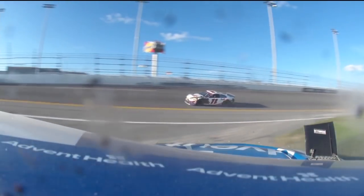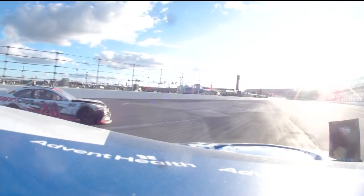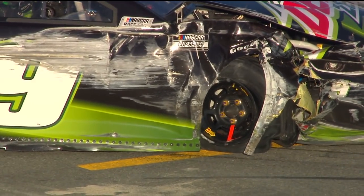Pretty wild there. You could tell Kyle Larson knew exactly what Chase Elliott was going to do. He knew he was going to try to go to the inside, and he tried to anticipate that block, and then they just both made contact.